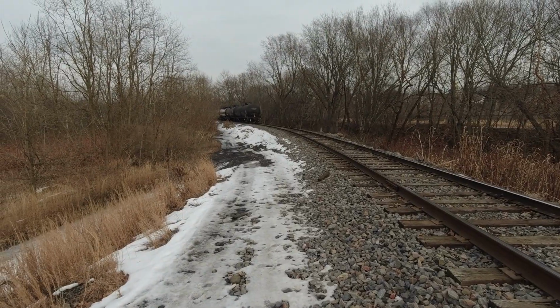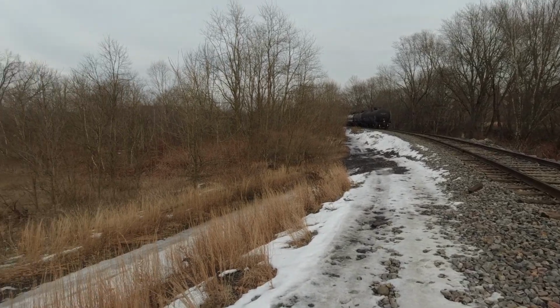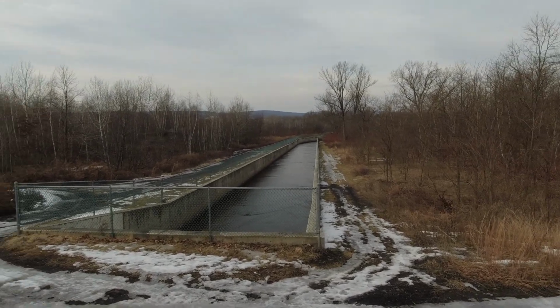All right, so as you can see up there, there are some tank cars sitting there on this line. So it is a holding line. I guess RJ Corman runs the line over that way, so they're using this as a storage spur or holding line.